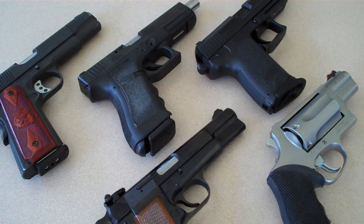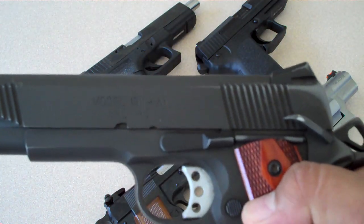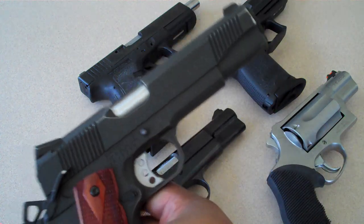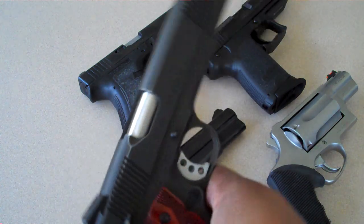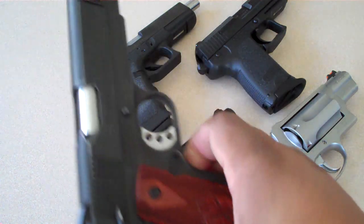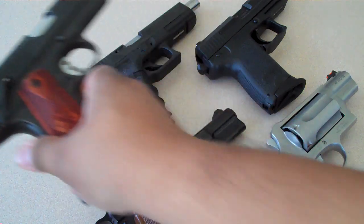My number one choice would be my Springfield Armory 1911 A1. This model is called a fully loaded, because it has, you know, match barrel, match trigger, hammer, all the bells and whistles. But this holds 8-in-1.